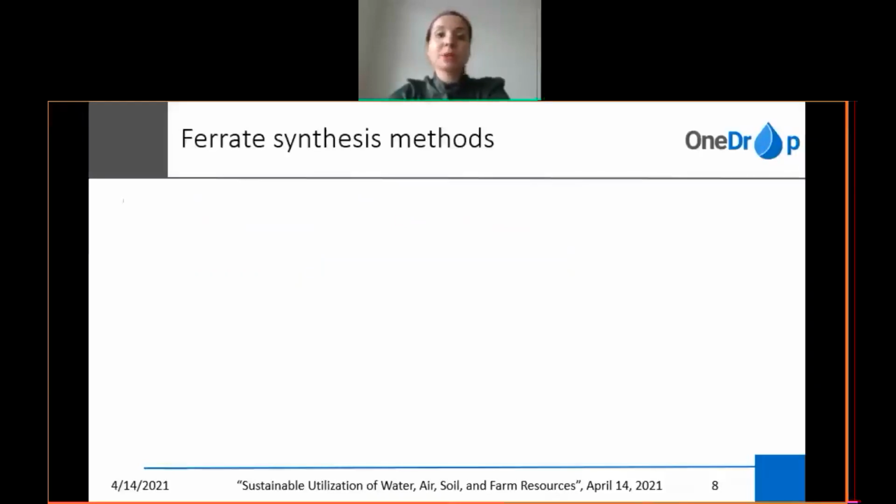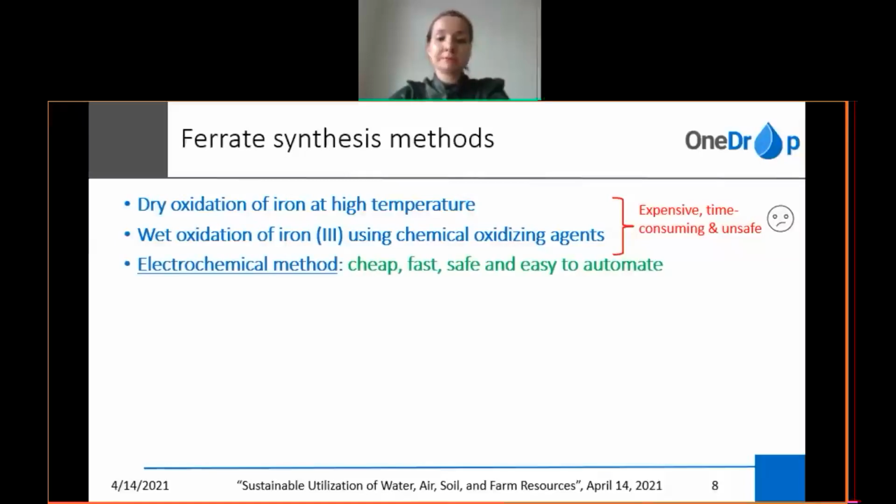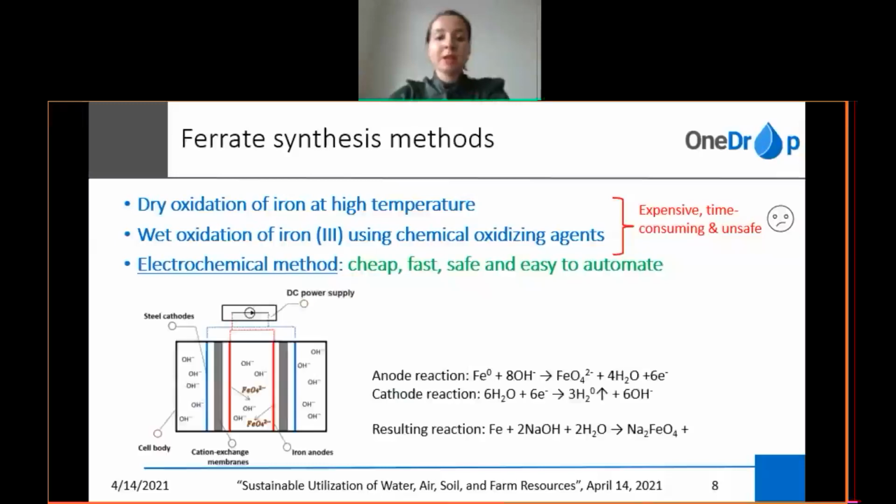Okay, ferrate is great, but how can we synthesize it? There are several ways. 2 of them are chemical methods. They are dry oxidation of iron at high temperature and wet oxidation of iron 3 using chemical oxidizing agents. But they are expensive, time-consuming, and unsafe. The other way is electrolysis. On the contrary, it is cheap, fast, safe, and what is very important, it is easy to automate.